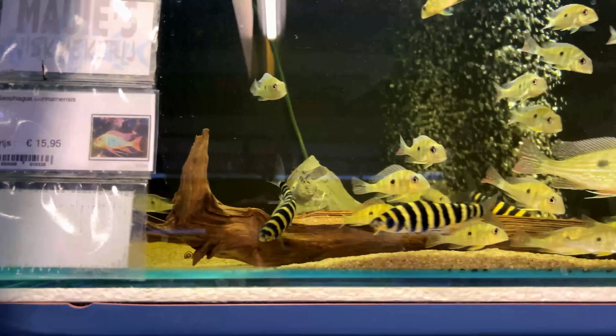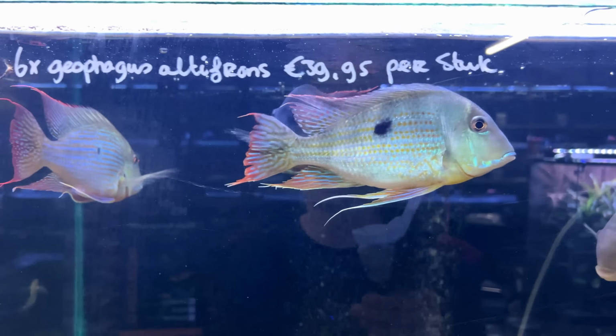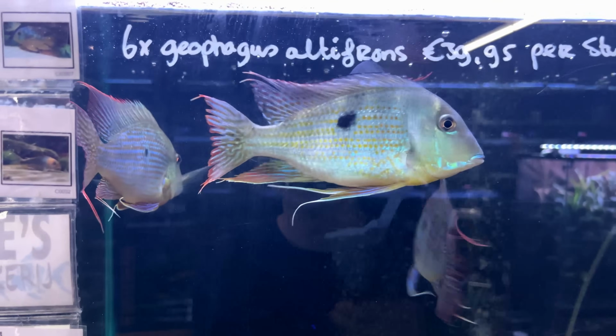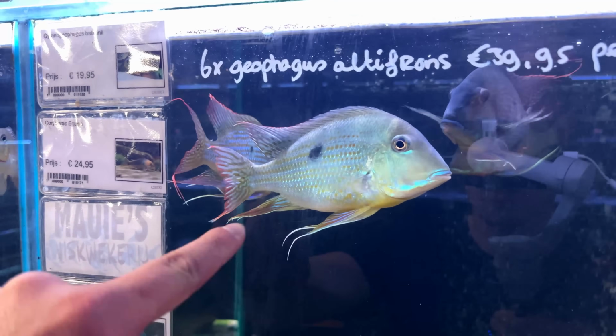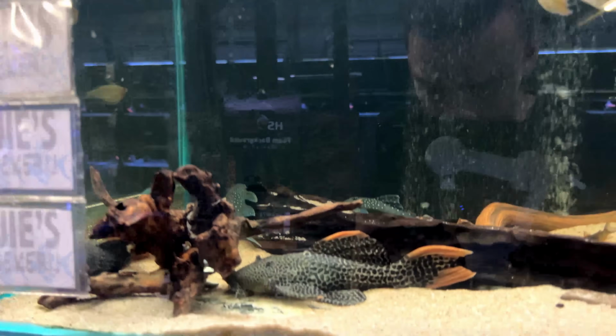This is the Geophagus cichlid. Look at these guys. This is the Geophagus altifrons, I think. Look at the color on them. I love these really long fins. It's beautiful. More plecos in here as well.